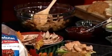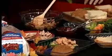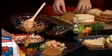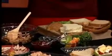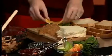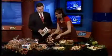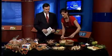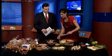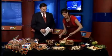And then we like to add some green to the sandwich. So we're going to grab some lettuce, and we can just lay that on the bottom for color. Then you can pick your favorite cheese. I really like the Colby Jack with the sandwich. It just gives it a little bit more kick and flavor. And then you can take the turkey and add as much as you like. I like to add more than less.